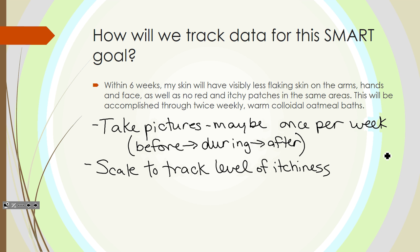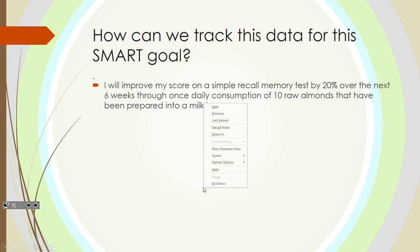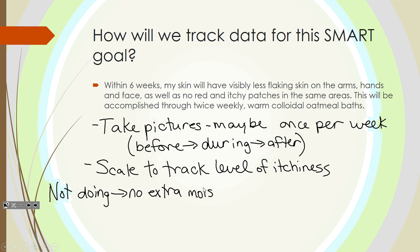What are some things you might not want to do? What are some things that might interfere with your goal? Yeah. So no extra moisturizers, because that's going to make your results funny, right? If every second day you're using a moisturizer, then that might interfere with what your baths are. If you've always been using that same moisturizer all the time, and you still have dry skin, then you could add that in. Just keep it the same. Don't add anything new at the same time that might interfere with whether or not it's actually working. Moisturizer. That you don't always use.